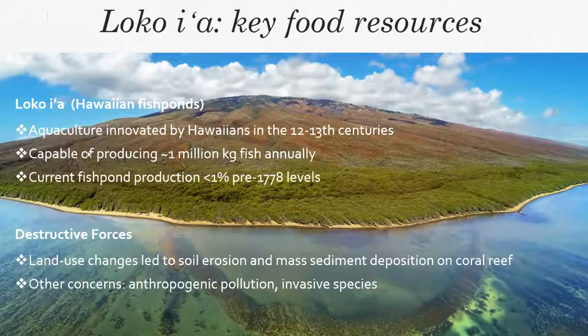It's a unique aquaculture system invented in Hawaii, and I found out that it was looking at all the fish pond area and what the average production of a fish pond could be. They're capable of producing 1 million kilograms of fish annually. Currently the fish pond production is less than 1% of this. So that has a lot to do with historical change, land use, land change.